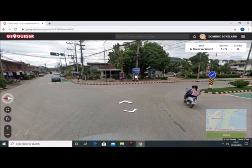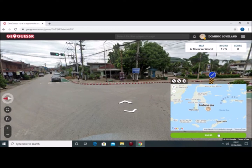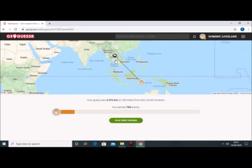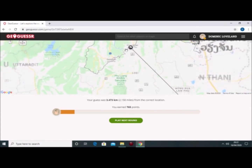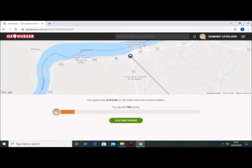I think Indonesia is not a bad guess considering how much information we had. So let's guess now. Okay, so that looks like a really low score. But considering I wasn't actually playing, it's alright. So it was actually... Ooh. You were literally on the border with Laos.